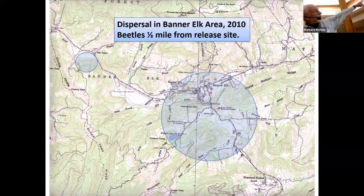And the thing you see out there, that's Lee's McCrae Field Lab, where Ralph and I were. We got the very first release of wild collected beetles from Kimberly Wallen and Daryl Ross in December of 2005 and January of 2006, and put them out there.